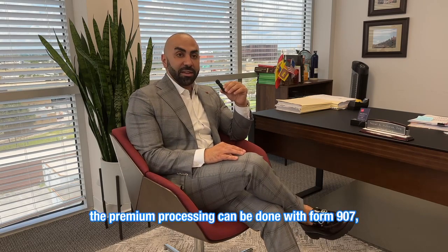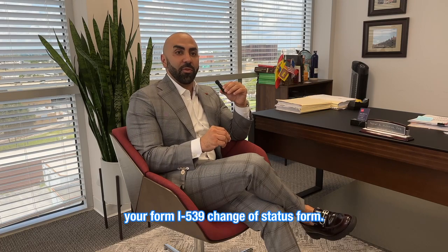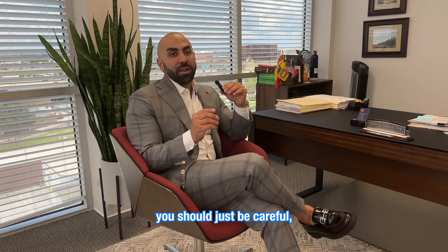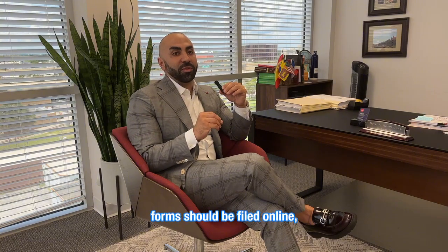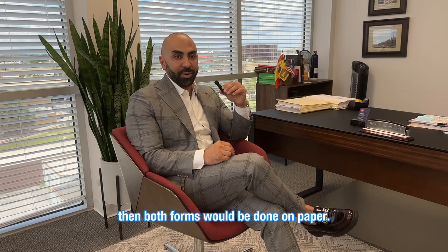The premium processing can be done with Form I-907, and you can file this concurrently with your Form I-539 change of status form. You should just be careful. If you file online, then both forms should be filed online. If you file paper, then both forms should be done on paper.